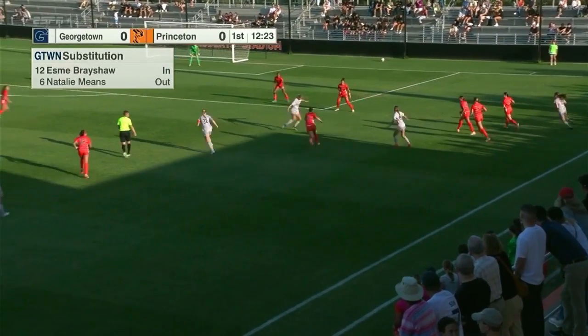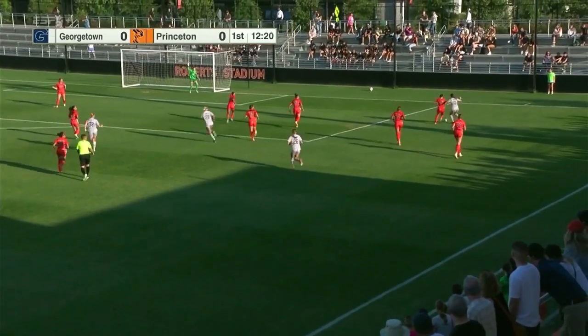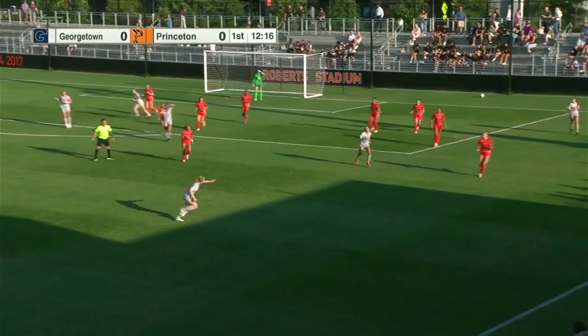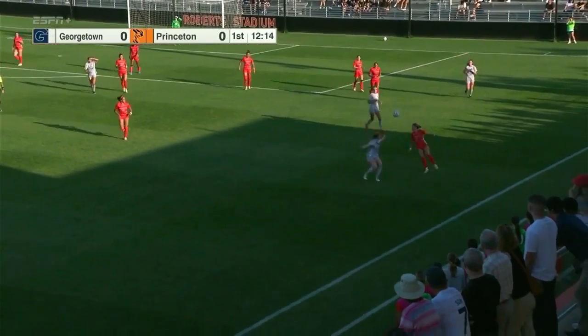Right now it's still on that right wing. They connect it to Manning. Gets the step around Koumans. Cross is cut out by Ryan Brown.